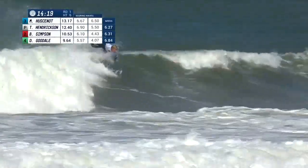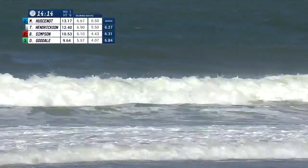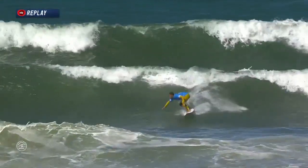Tanner Hendrickson, he's up and riding, currently in second place, and unfortunately goes a little too hard on that first turn, pokes the nose and goes down. Not going to change the situation at all. Championship Tour berth again. Here's what happened during the break for Maxime Huscenot.